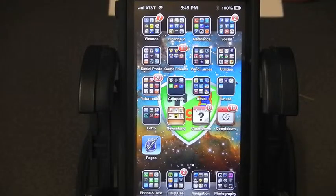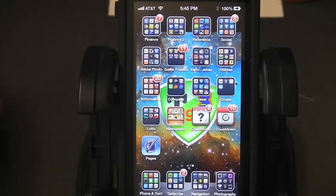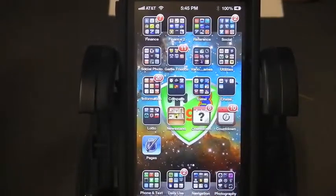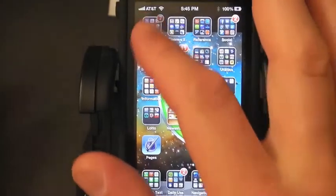Alright, today we're going to go over page 2 and part 2 of What's on My iPhone, of which apps I have. And like I said in the first video, all my apps are in folders because that's the only way I can actually fit them on my iPhone. So starting off at page 2, I'm going to go up here to the top corner.